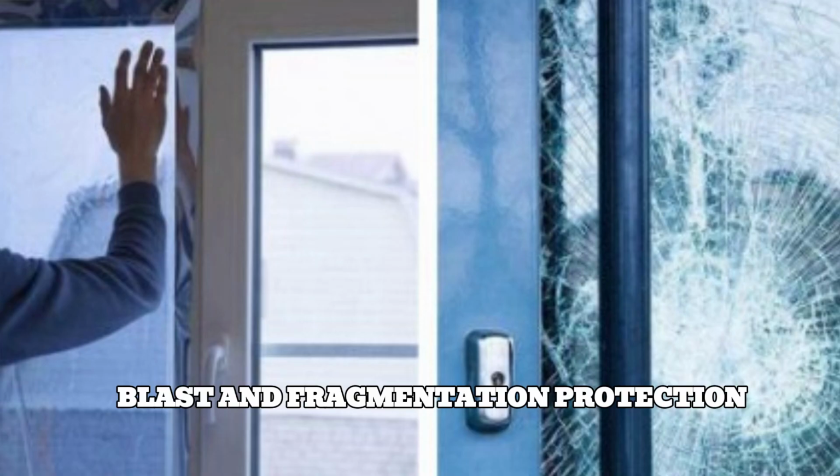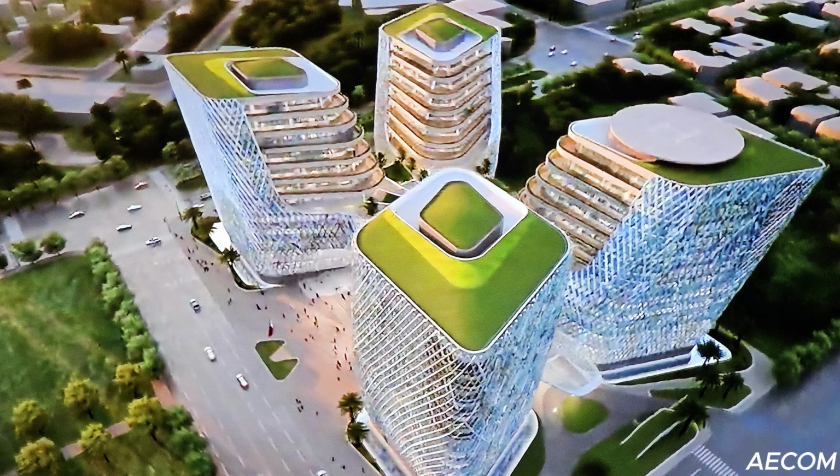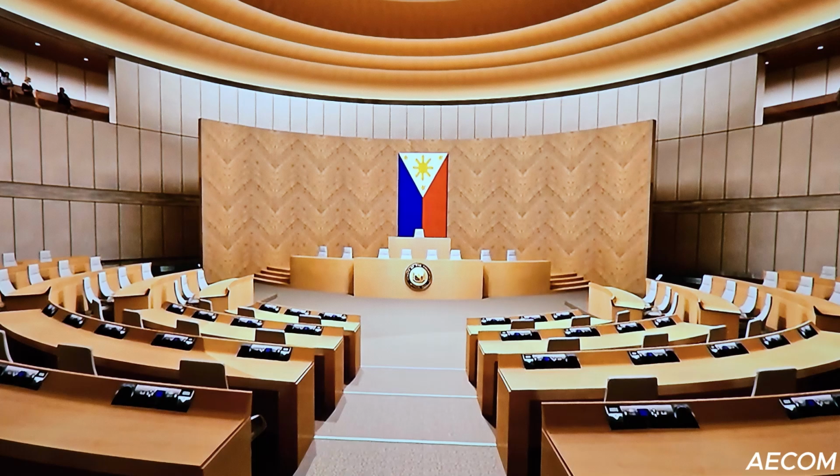Technology. A shatter-resistant film is used on windows as protection against blast and fragmentation. Solar shading materials are used to provide a thermally and visually comfortable indoor space. These are just some of the features that make the Senate building one of the most futuristic buildings in the country. Let's examine the top 3 reasons, in my opinion, why this project was underestimated.